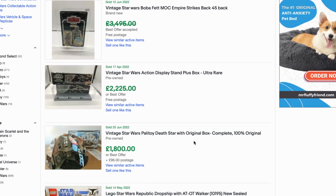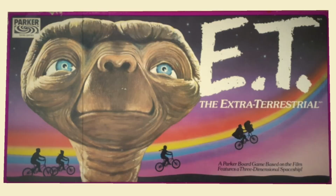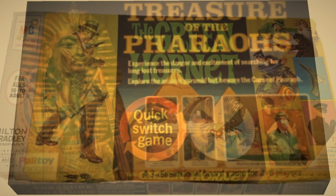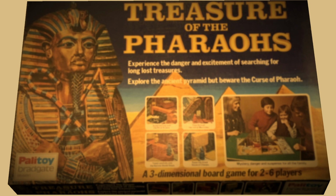However, steer clear of modern replica or mass-produced toys where there are millions of examples listed that will never increase in value due to the sheer number available. Interestingly, vintage board games are becoming increasingly popular and are now in quite high demand, with sales climbing significantly.